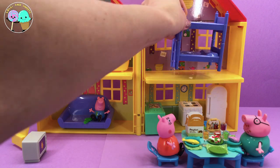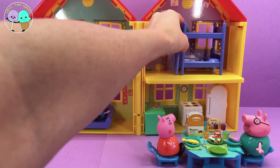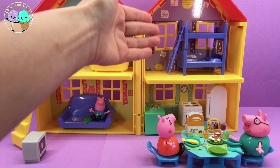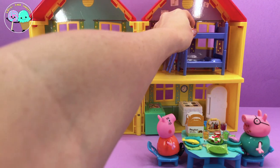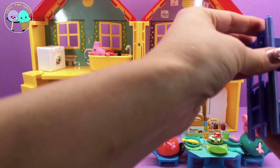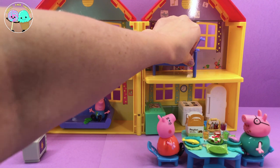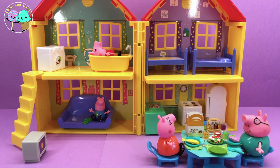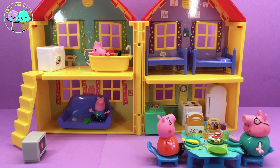I love it. Now, this bed is the bunk bed and it has these little steps as well, as you can see. Now, if let's say you don't want to use it as a bunk bed, you don't have to. This bunk bed comes apart, Lolly and Sweets. So now you have 2 beds that are completely separate, and you can totally do that if you want because it's your happy place and your rules, so you can do whatever you want. Awesome. Okay, now let's go into the living room.